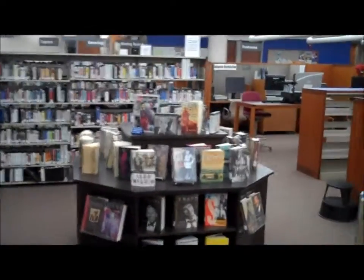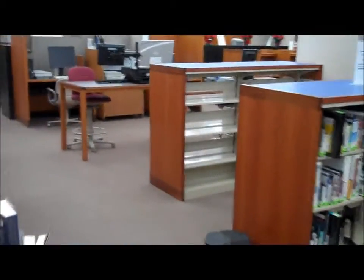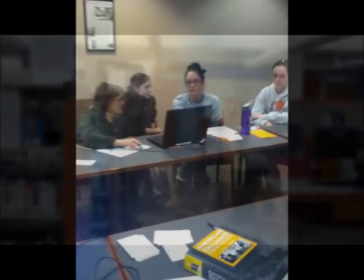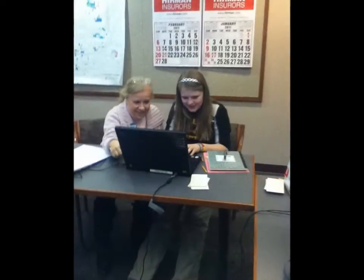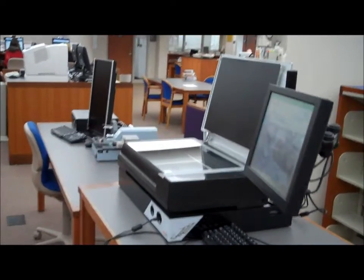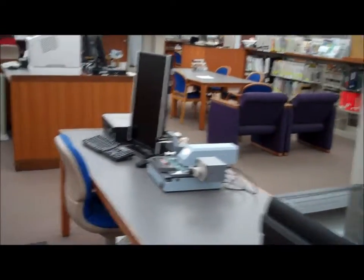To the left are the nonfiction books on CDs, as well as most nonfiction videos and DVDs. Meeting Room B is on the far end. This is where the laptops will be available for students to use with helpers available to help refine their searches. Several machines will be available for students to use. I'll have a separate video showing how to use each of those tools.